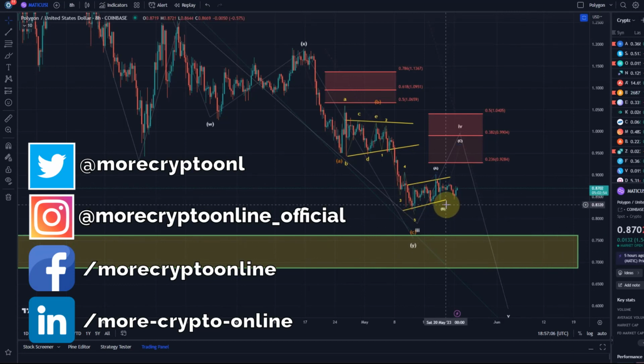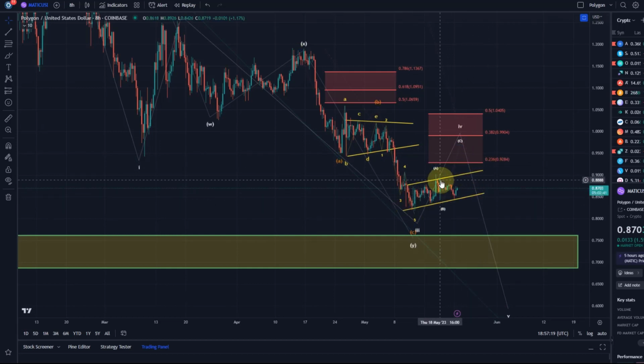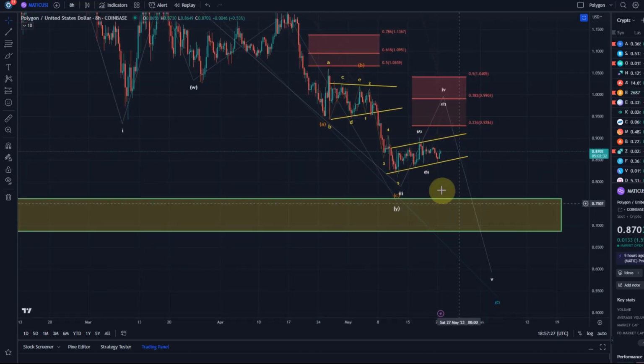MATIC continues to move in this price channel, you could say, in this possible bear flag even. It's starting to move up towards the 23.6 Fibonacci retracement at 92 cents, but it's very slow. So far there isn't really much going on here, it's just moving sideways. At the moment we still expect another move down because this price action is deeply corrective.